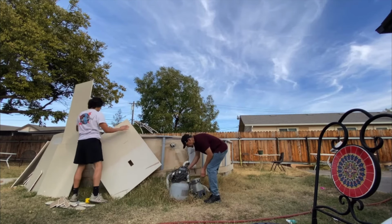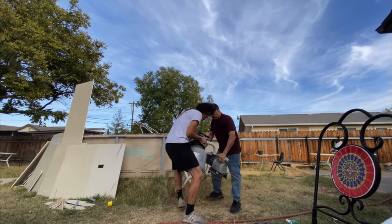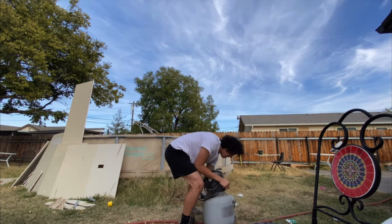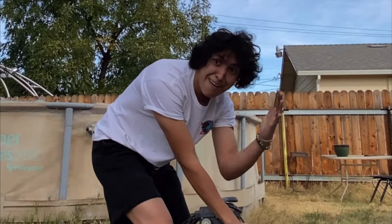You have to do primer first before you start painting, or else you're gonna use a lot of paint. And as I was looking at the shed, it's beautiful, right? I had this disgusting pool next to it that had no water in it. It was winter and no one was gonna use it. So I decided to take it down. I don't know what this weird goo is, but hey.